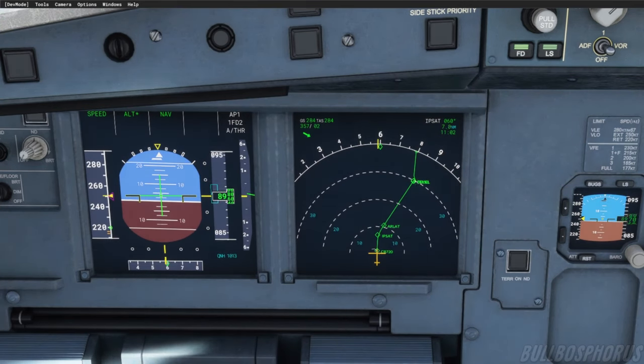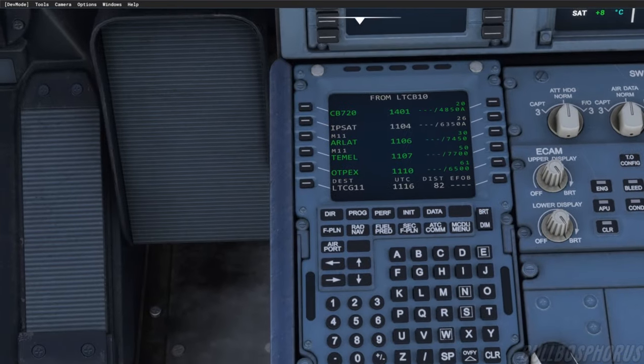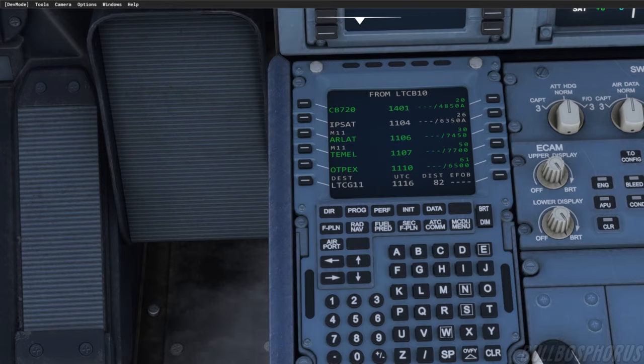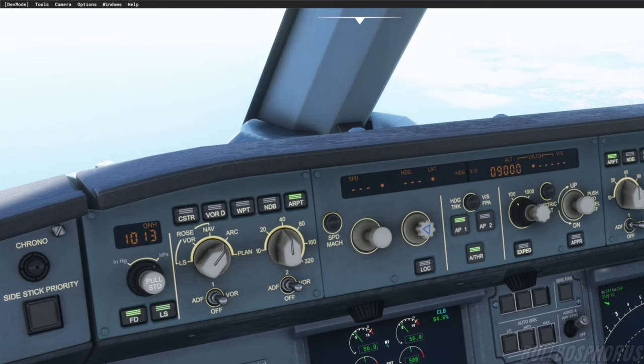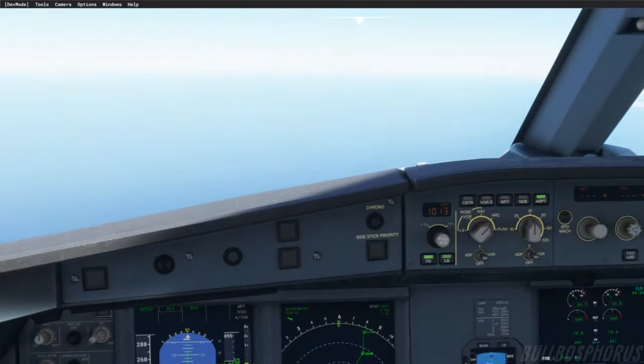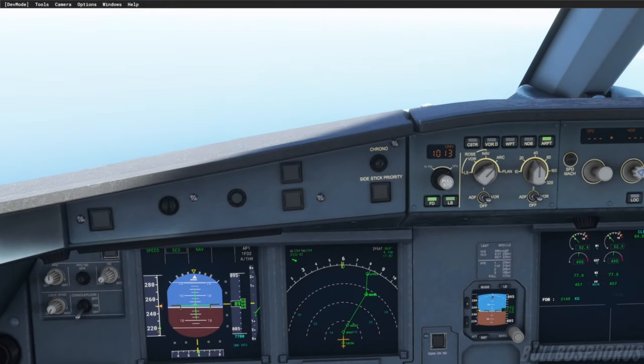Alright, we are passing Charlie Bravo 720, and then we go to Ipsat, Arlot, and after that to Temel. And on Temel we must be on flight level 077. Have a look. Let's do 777. There we go.